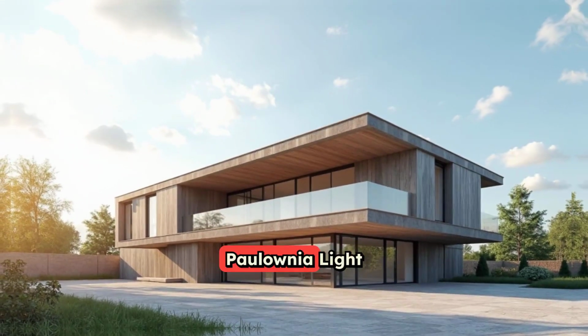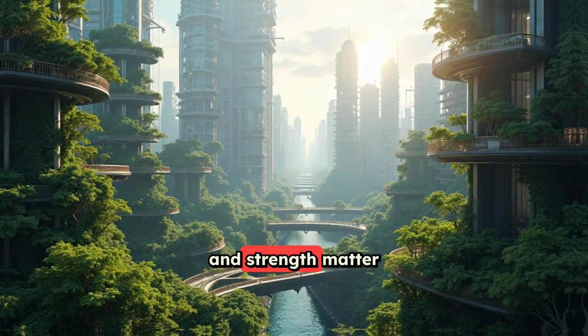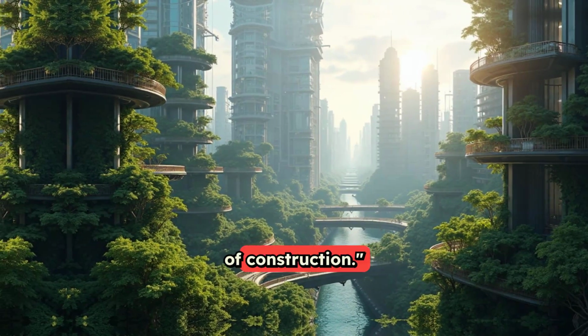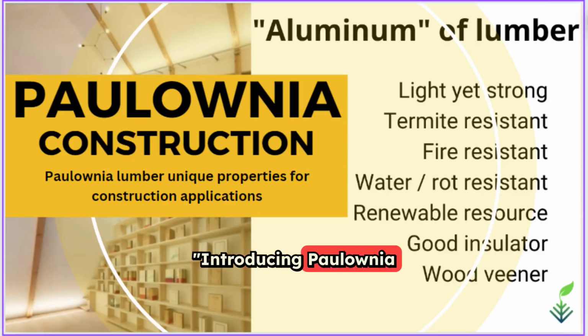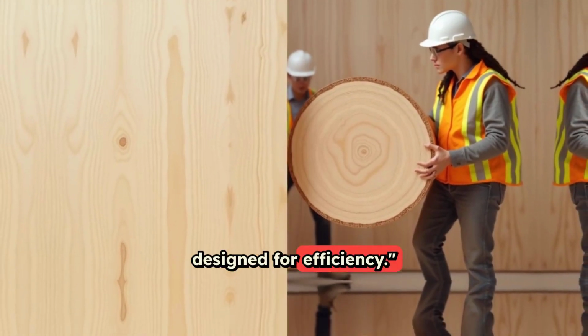Build smart with Paulownia lightweight panels. In a world where speed, sustainability, and strength matter more than ever, there's one material helping redefine the future of construction. Introducing Paulownia lightweight panels, engineered for performance, designed for efficiency.